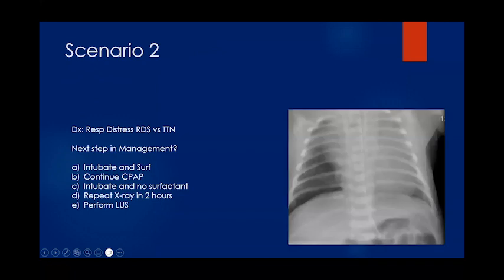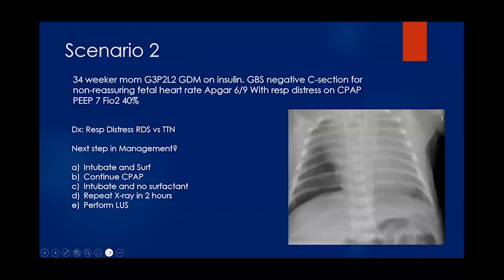So here we have a 34-weeker. The mom is a G3 para 2. She has gestational diabetes. She is on insulin. She is GBS negative. She had a C-section for a non-reassuring fetal heart rate. The APGAR scores were 6 and 9.